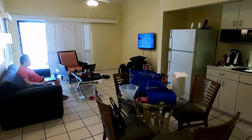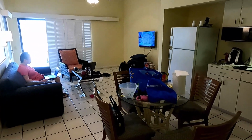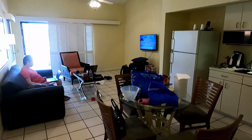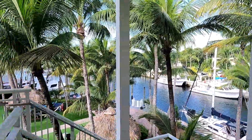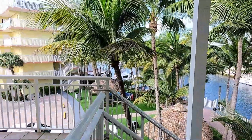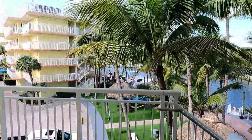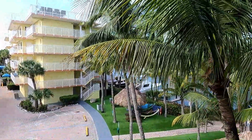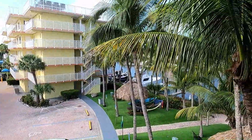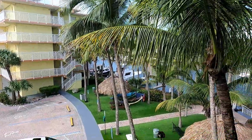So I guess the plan now is boat setup day and boat tidying up. So we're gonna head downstairs and get that done. So this is the view from just outside our door. And if you look between the trees over there, you can see the Blue Tortuga in between the trees, so we can keep an eye on the boat just right from here.